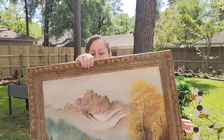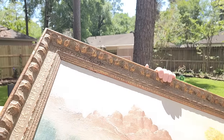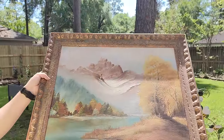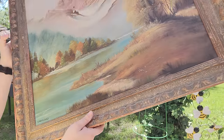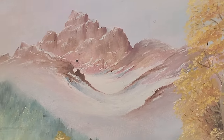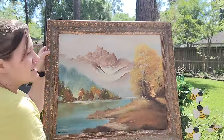This large painting has a beautiful frame to it. I'm not going to do anything to this other than wipe it down. And it has a signature, which it looks like it says Mikhail Weiss. Beautiful. There's a dead fly squished on it. That's nice. But it's beautiful. It's a nice autumn scene. And I can either save this, sorry for the dog barking, I can save it for fall and put it in my booth then, or I can just put it in there now and see if it sells.